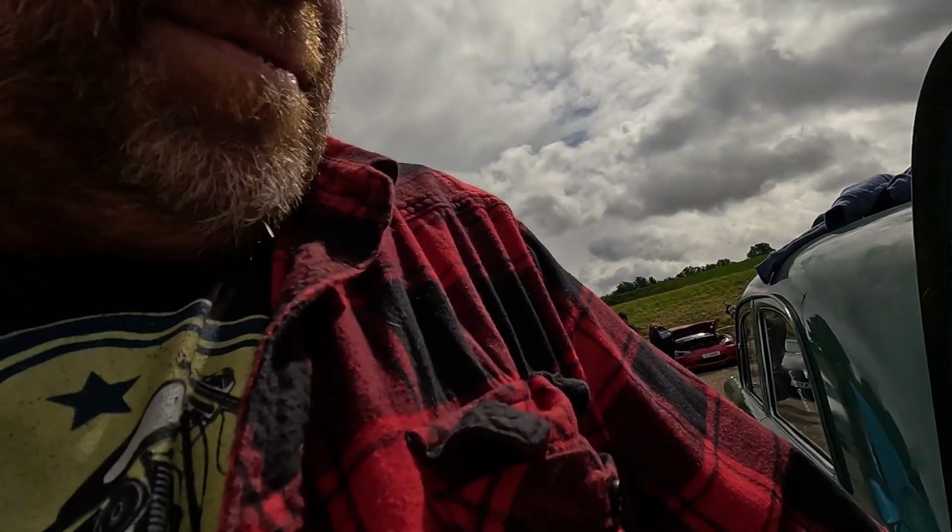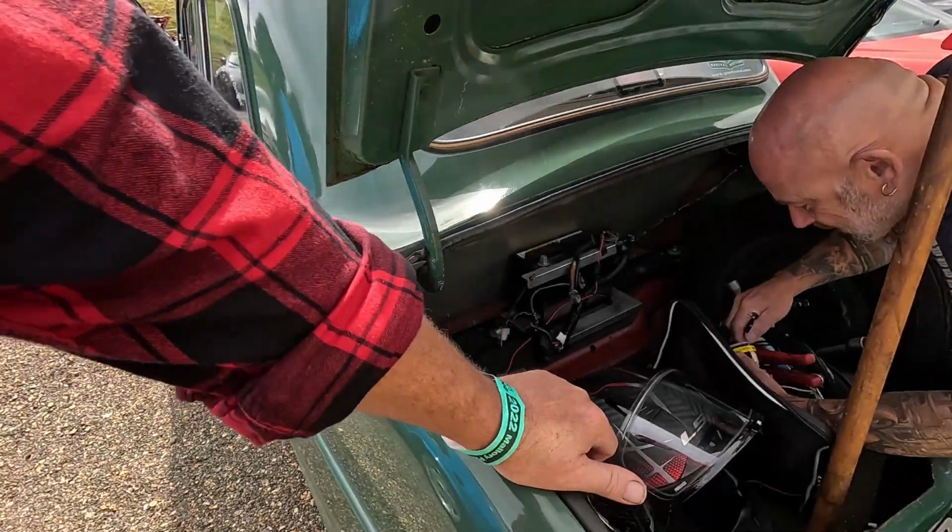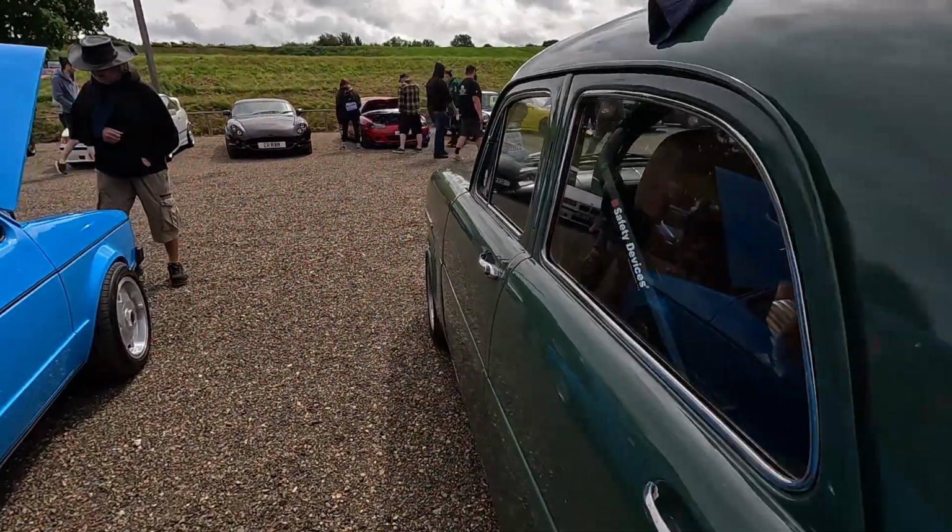Into cars. So after 70 years, it's decided to lock itself. Yeah, the 70-year-old car has decided that the lock's no longer going to work. So we've got to break in. So we're looking for tools now, and we've got to try and get through the little quarter window.